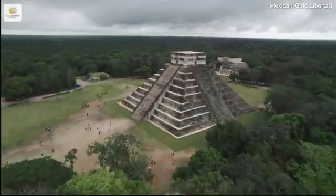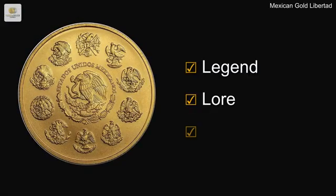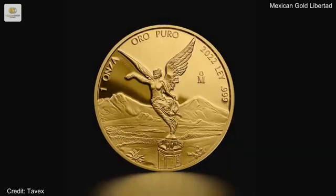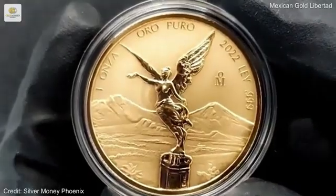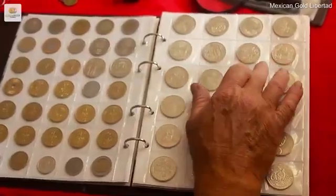This image takes you back to the days of the Aztecs and Tenochtitlan. It's a legend, lore, a testament to Mexico's resilience and strength. Surrounding the eagle, there are various historical coats of arms used in Mexico since its independence. Now this makes the Mexican Gold Libertad the soul of the coin. Every curve, every engraving is like a page out of Mexico's grand history book. No wonder why it's one of the favorites in one's gold coin collection.